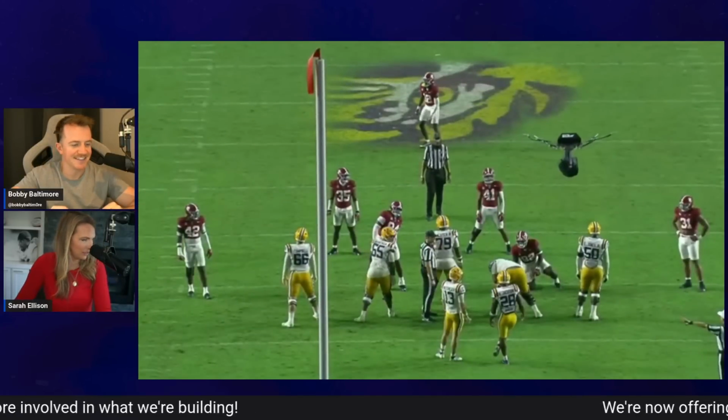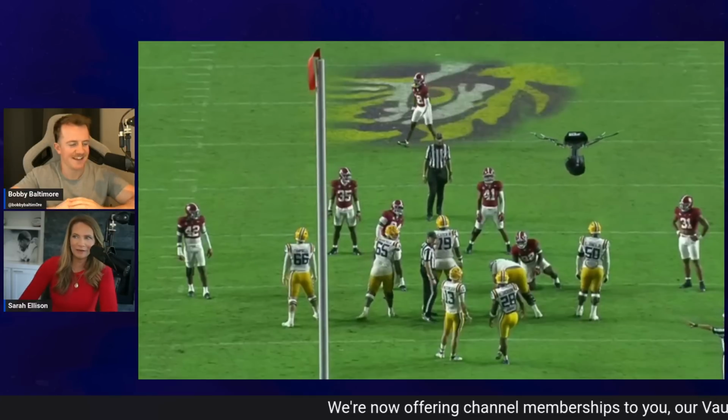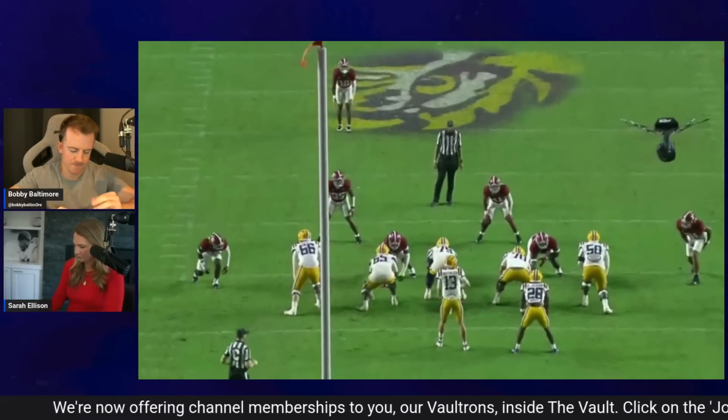Lamar Jackson, Derrick Henry, Justice Hill, Keaton Mitchell. He's good in the run game? Yes, please. On a 6'5" and a well-constructed 315, 320-pound frame.